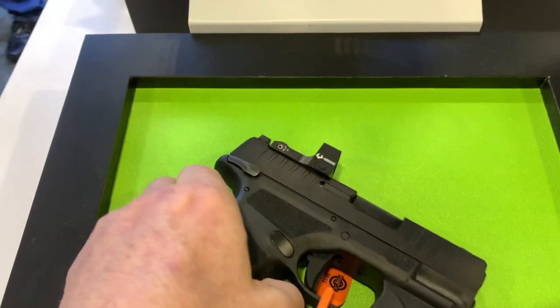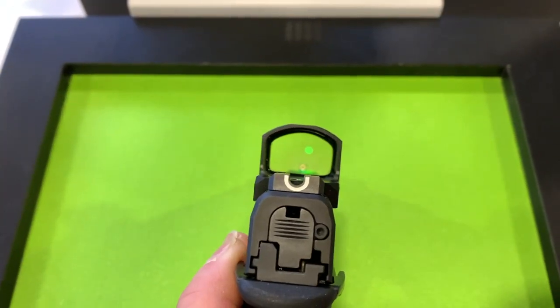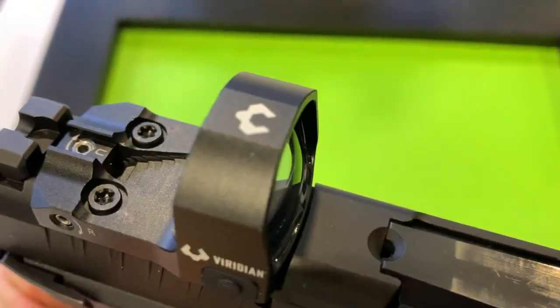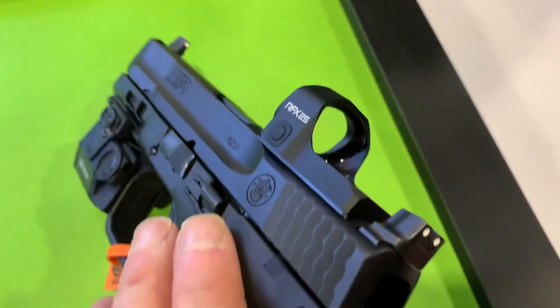Real quick here, we're at Viridian. They've got a new line coming out, the RFX. They've got red dots coming out. This is a green one. I'm gonna get my hands on some of these. We're gonna torture test them, review them. Really excited. Here's the RFX25, a little bit bigger. Nice. Okay, so these are gonna be available this year.